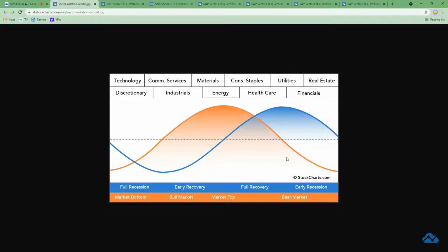So this is the model, the theory of sector rotation. The model and the theory says that we can look at different segments of stocks, things in the technology sector, things in the consumer discretionary sector, and depending on their relative performance to the overall market, the SPY or the SPX, that will tell you if you're in a market bottom, a bull market, market top, or bear market. So you're looking to see which of these sectors represented by their ETFs are leading in these time periods, and that will give you some insight into what is to come.